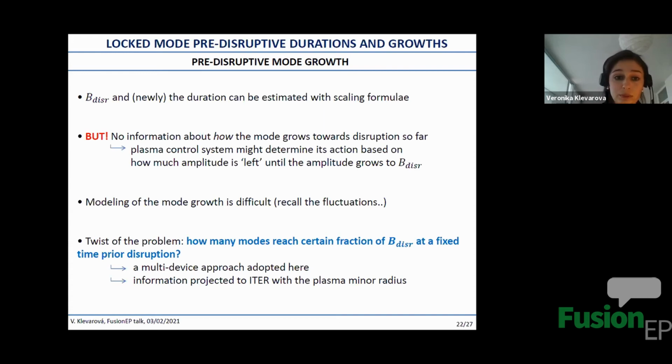And this is quite important because the plasma control system might determine its action based on how much amplitude is actually left until the amplitude grows to the one that is about to disrupt the plasma. But let's recall that the modeling of the mode growth is difficult. So we might try to twist the problem and ask ourselves how many modes reach a certain fraction of the disruptive amplitude at a fixed time before the disruption. And we might try to project the information that we learned to ITER with the plasma major radius.